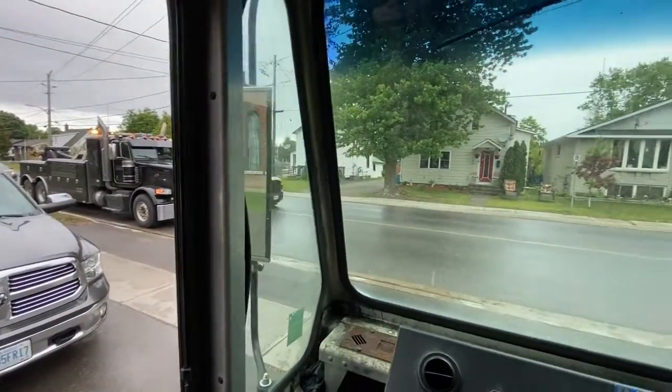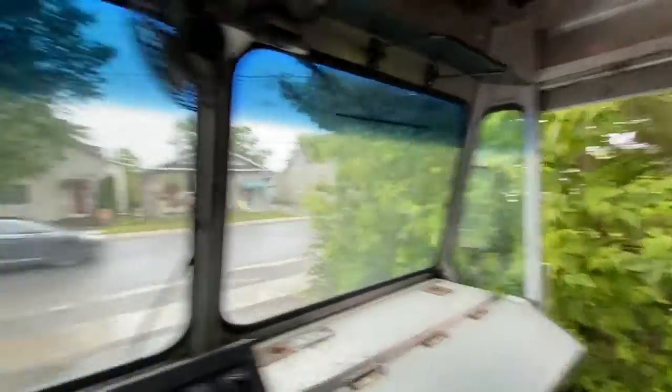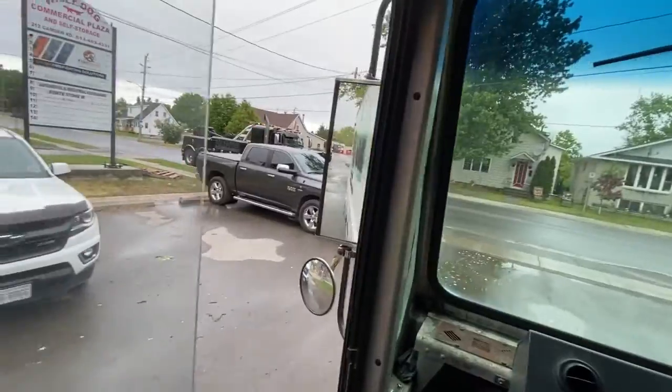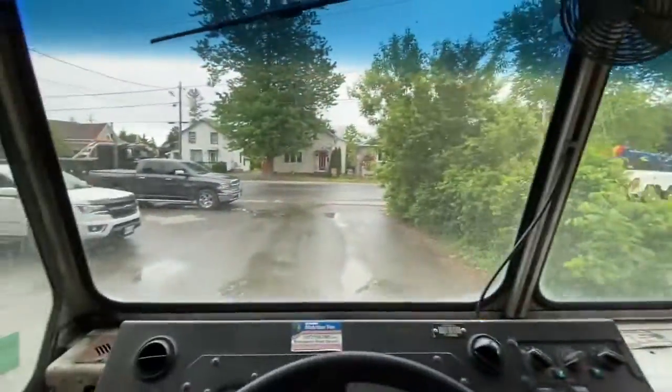Guys, I have to reverse from there. There's just a lot of traffic, so I didn't want to have the camera recording there. So we're just backing down this alleyway here, as you guys can see.